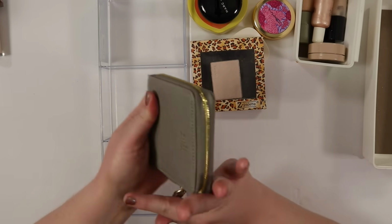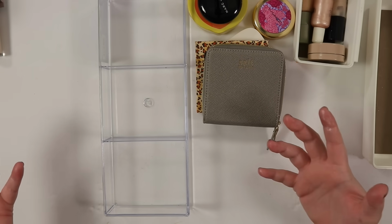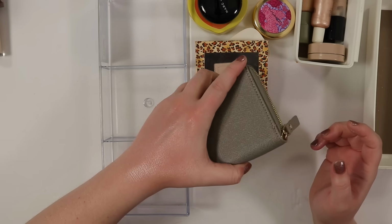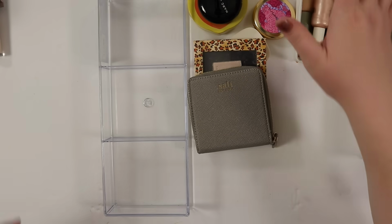I wish that they had just little compacts. I do wish that was a possibility with Salt, because I feel like I would reach for them more if they weren't put in here where I can't see them, and I could have them even just in something like this. I think I would, again, reach for them more.